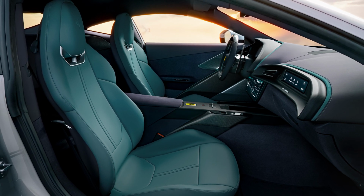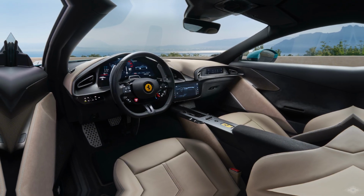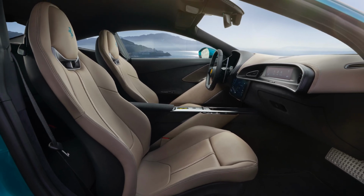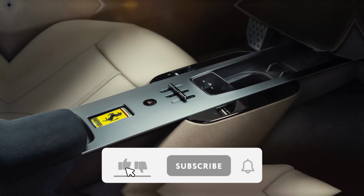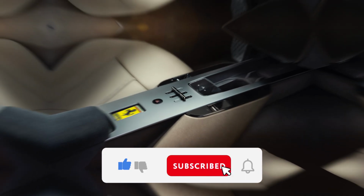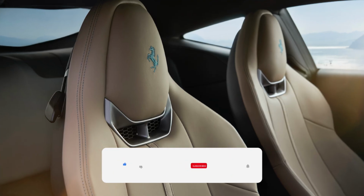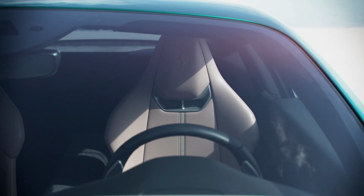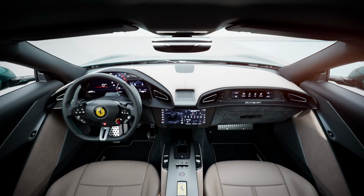Now let's talk about the elephant in the room. That name, Amalfi. It's named after the famous Italian coast, and Ferrari has even created a special launch color called Verde Costiera, inspired by the sea reflections along that coastline. It's poetic, sure, but it's also a pretty big departure from Ferrari's traditional naming conventions. No numbers, no references to racing circuits, just a place name.